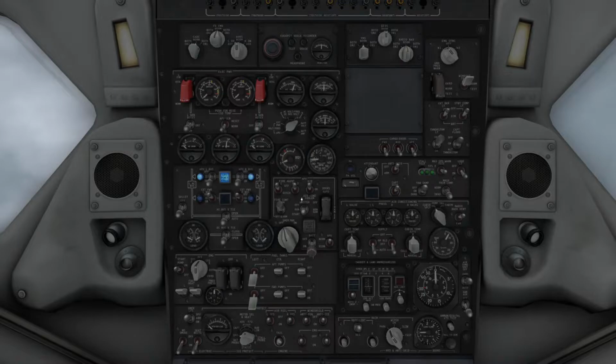This is your APU master / start. When you click it once, it goes to run. Click it twice, it goes to start, and then you'll see the needles dial up, EGT dial up. Once you're stabilized, this will light up. Turn these two on. Turn those two on. And then turn your air on for the APU, which I had forgotten. Thought I did that.